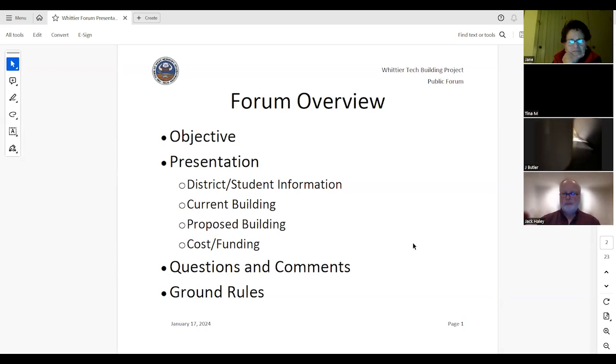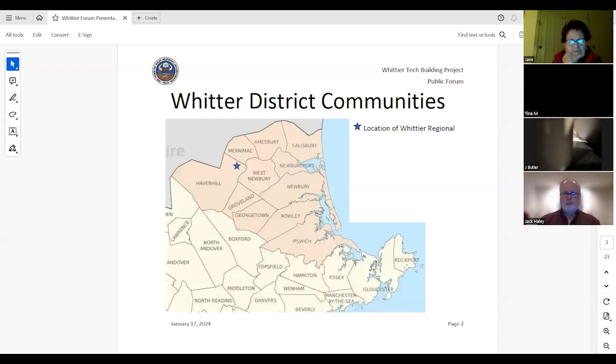So the Whittier district is comprised of 3 cities and 8 towns. This map kind of shows the range of the district. The blue star is where Whittier is actually located on Amesbury Line Road. You can see it stretches from Haverhill all the way down to Ipswich and then east to Salisbury.